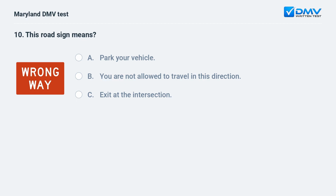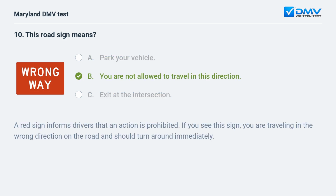This road sign means A. Park your vehicle. B. You are not allowed to travel in this direction. C. Exit at the intersection. B. You are not allowed to travel in this direction. A red sign informs drivers that an action is prohibited. If you see this sign, you are traveling in the wrong direction on the road and should turn around immediately.